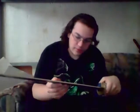Alright, this is the very first sword I ever owned. This was given to me by my dad. And it's made out of, I think it's 440 stainless steel. And it's a completely straight blade. It's not a katana because it's straight. It's probably a ninjato. But it's not a katana, that's for sure.